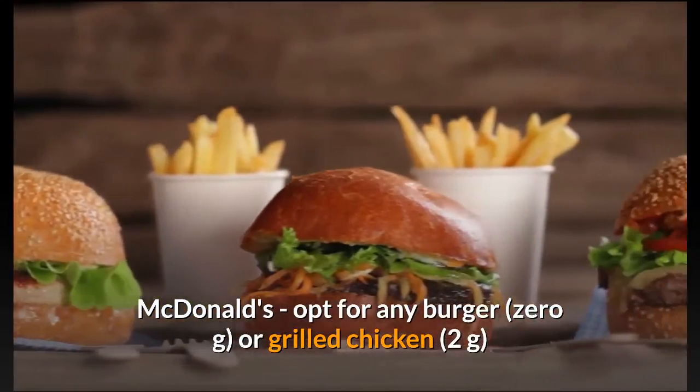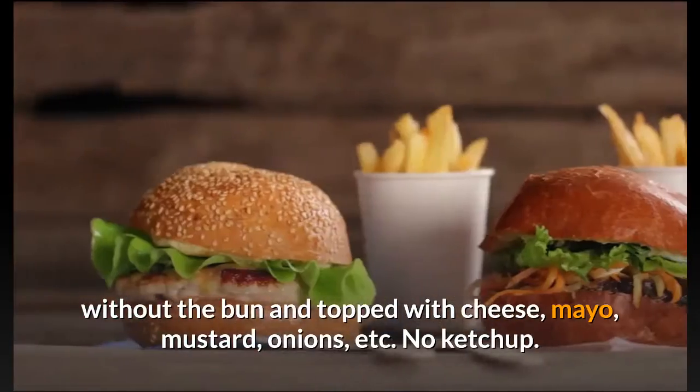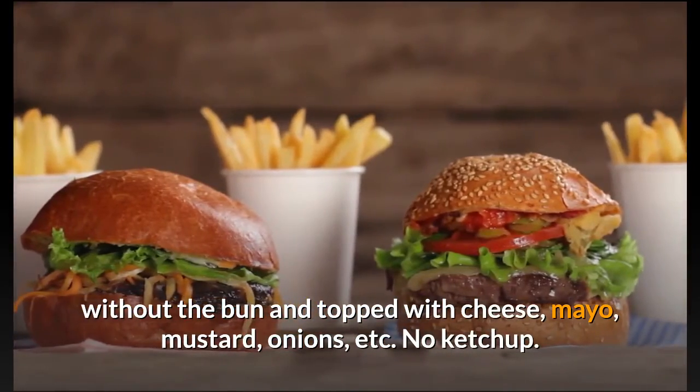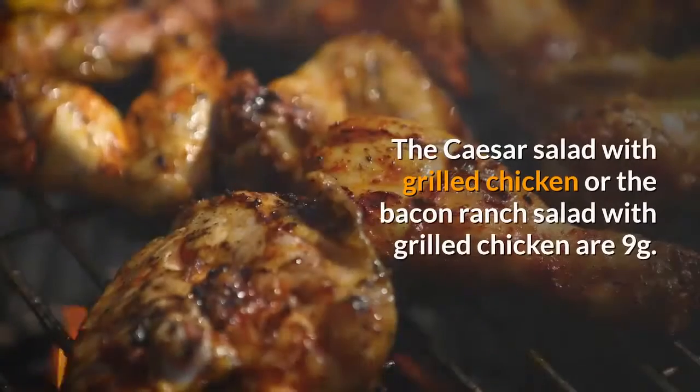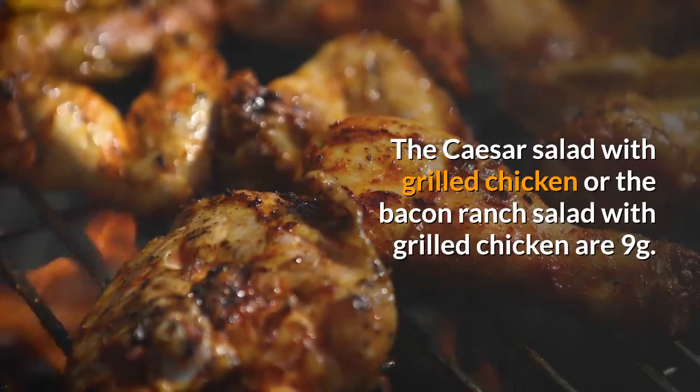McDonald's: opt for any burger, 0 grams, or grilled chicken, 2 grams, without the bun and topped with cheese, mayo, mustard, onions, etc. No ketchup. Add a side salad, 3 grams. The Caesar salad with grilled chicken or the bacon ranch salad with grilled chicken are 9 grams.